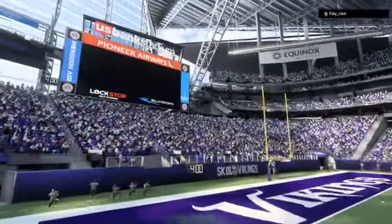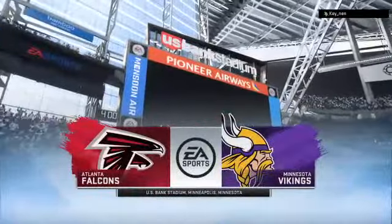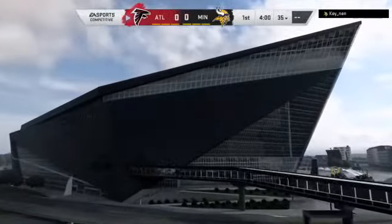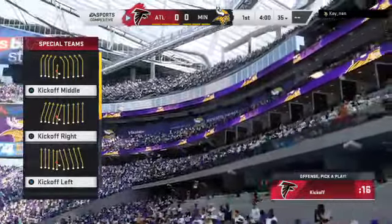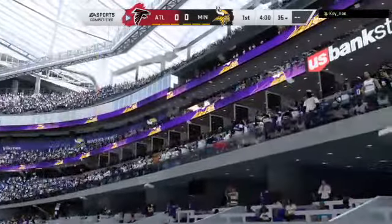The NFL on EA Sports has come to the Twin Cities at U.S. Bank Stadium in downtown Minneapolis. The scene a short time ago, this crowd decked out in purple, and they were in full roar as their guys burst out of the locker room. We're ready for football, folks, as the Vikings get set to do battle with the Atlanta Falcons.